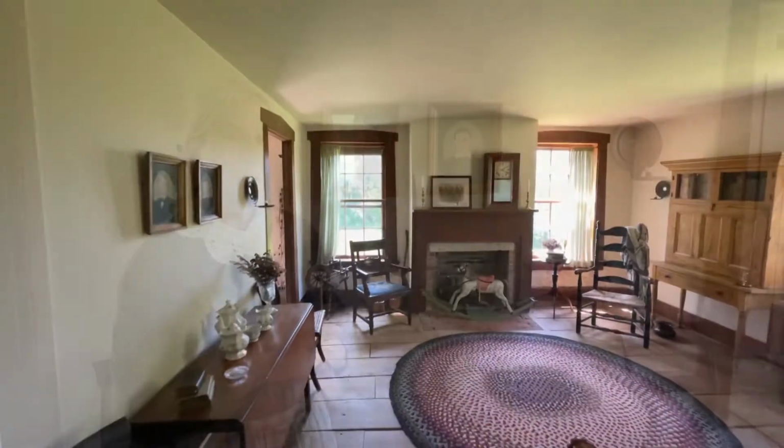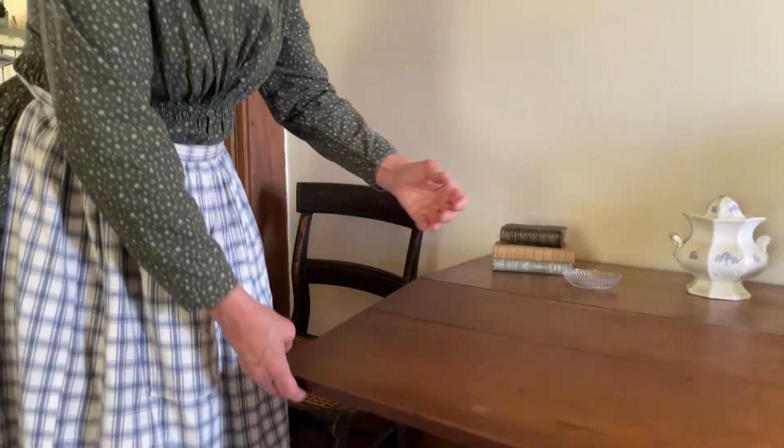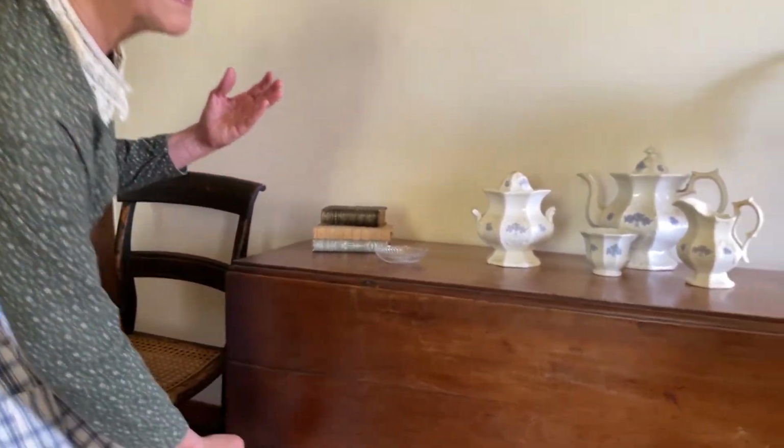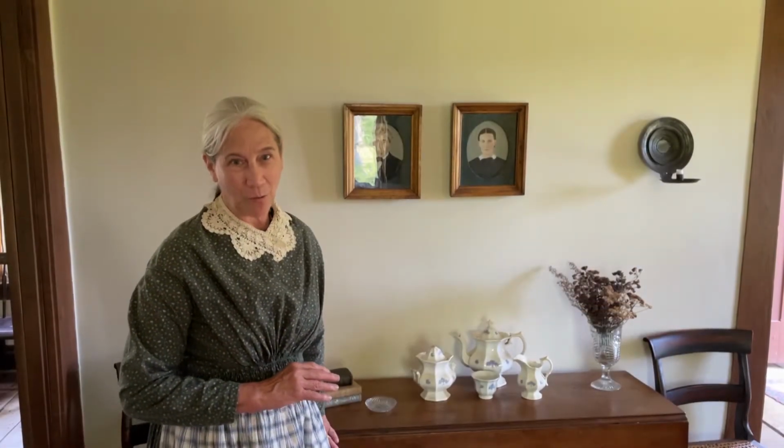The parlor is the most special room of the house, and it was always ready for company. The children never played in here. In fact, the whole family didn't use this room Monday through Saturday. It was saved for Sundays and special occasions. Jerusha Durant, the woman who lived in this house, her favorite things and most special things were in this room. The nicest furniture, the nicest accessories, and in fact, this one table that we have here is from the Durant family. It was built by Bryant Durant out of cherry wood and given to his wife as a gift. All 6 of the Durant children were born in this exact house.